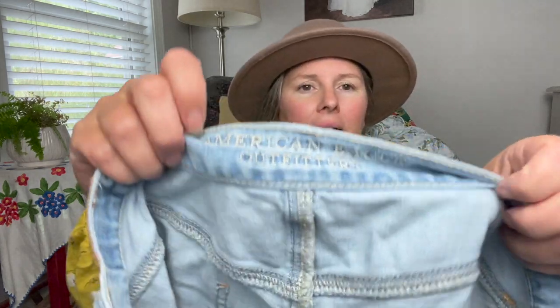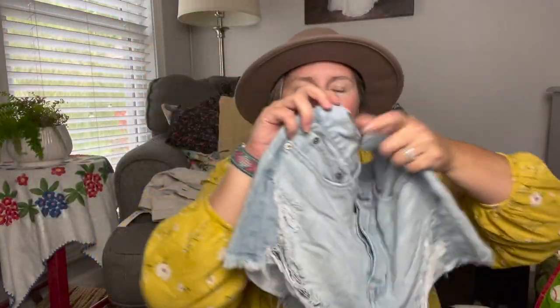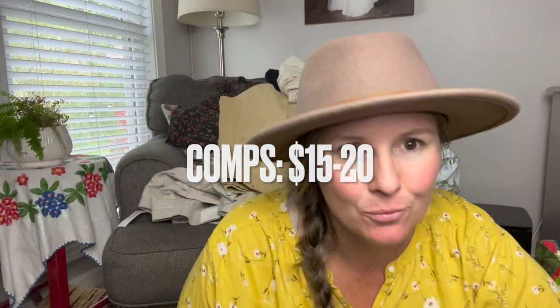This is American Eagle Outfitters. This is an older style because it has the Outfitters on there. It's the Vintage High Rise Festival in a size 10. I sold a couple pair of these this year and they still did well. It has a contrasting cuff in there from the pocket that you can see. So these are shorty shorts, but I did go ahead and want to grab those.